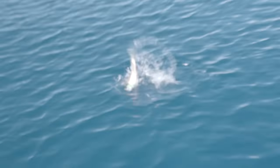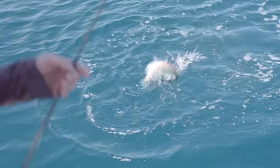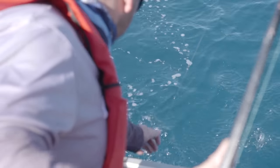Oh, nice blue bone. Oh, that is a gorgeous fish. Bring it in quick. Look at, he's just pooed everything out. That's what they normally do. That's a good Venus tusk fish. Yeah, it is. Beautiful fish. Look at that.